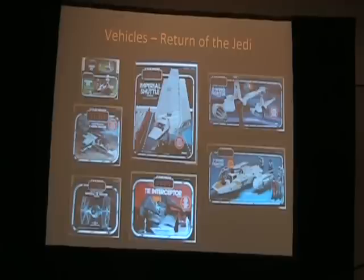And then to update, they wanted to keep selling the X-Wing and the TIE Fighter, but they had sold them for now 6 years. So they updated that by just changing the stickers and putting battle damage stickers on it. And I think they're slightly different colors too. Yeah, plastics. Slightly different colors.